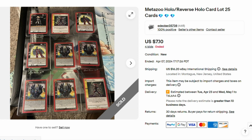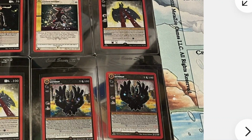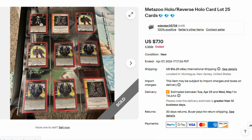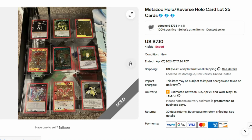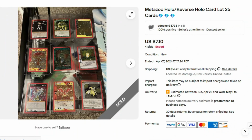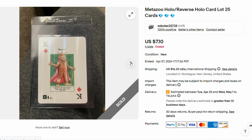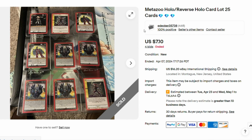Man, if you're not selling full holo PSA 10 MetaZoo cards, you're probably not going to get much value. And this is proof right here. 25 reverse holos. Some of them aren't even reverse holo, as you can see with Righteous Reckoning. These are all Mothman and Wendigo, like top hitter cards, for $7.10. Oh my goodness, and there's other cards here too. Oh man, all this for $7.10. That's crazy. Wow, that's a steal of a deal.